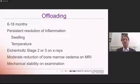So what is the duration of this offloading? If you look at the literature, it is somewhere between 6 to 18 months. Certainly in Europe or at King's College Hospital, the duration is slightly longer than the duration observed in the US. But if you identify stage 0 and commence treatment at that early stage, it will in most situations be less than 6 months.